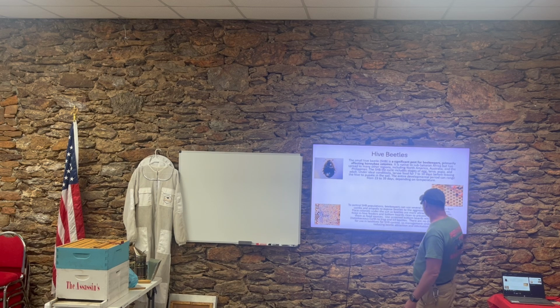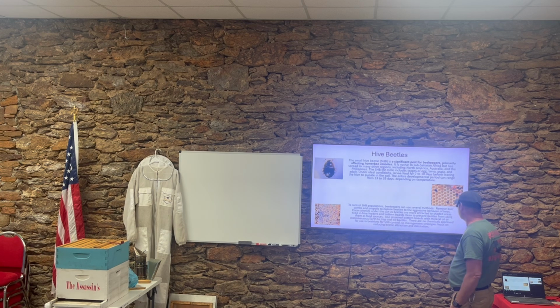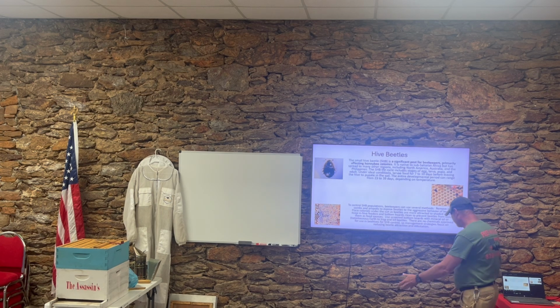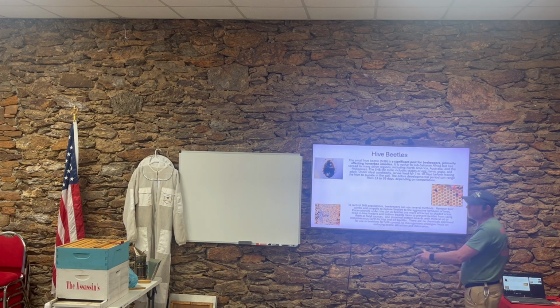Remove burr combs to expose the beetles to the bees, because the bees will run them out. Place colonies in the sun, as beetles are more attracted to shady areas. So don't place your hive right here underneath this shade tree thinking, oh, I'm going to give them some shade. No. Put them out in the middle of the sun.